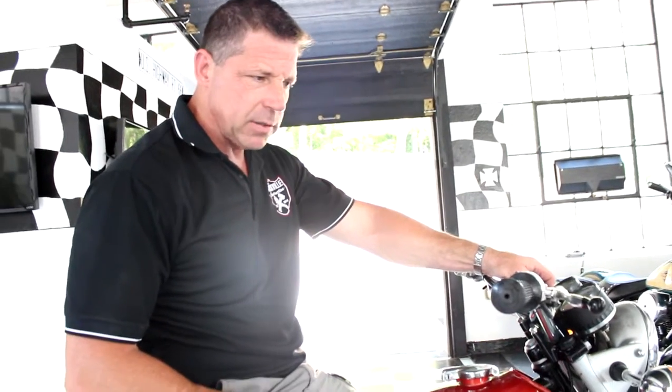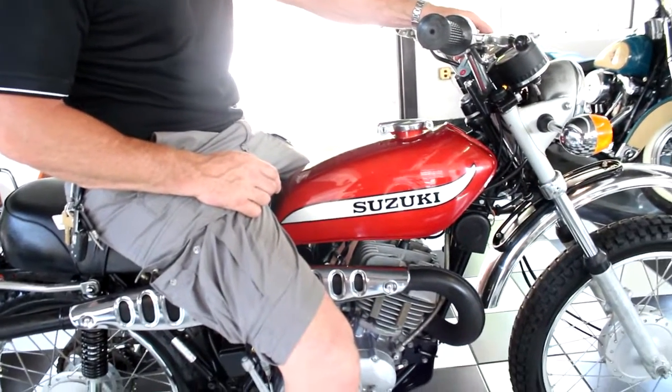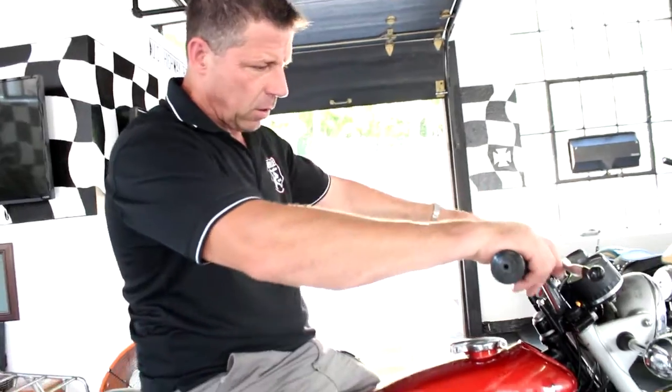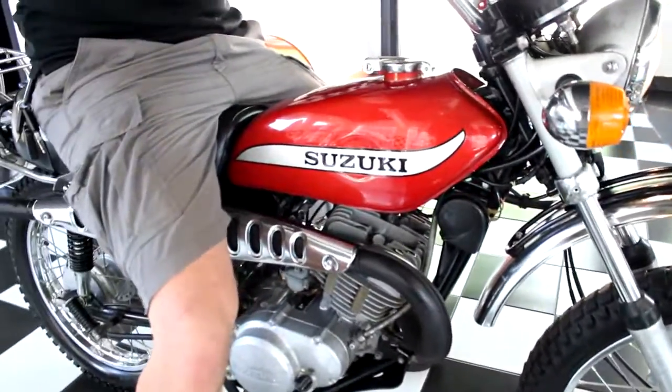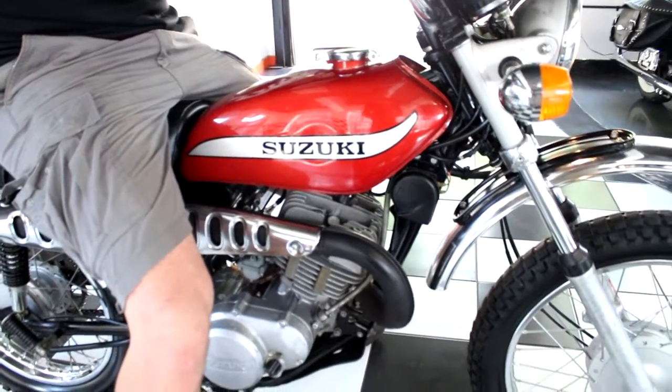I'll be proud to deliver this to the new owner. This is going to be a trouble-free, beautiful vintage Enduro, a rock solid investment. These are going up in value every year, and this one's just a real joy to ride, especially to start.